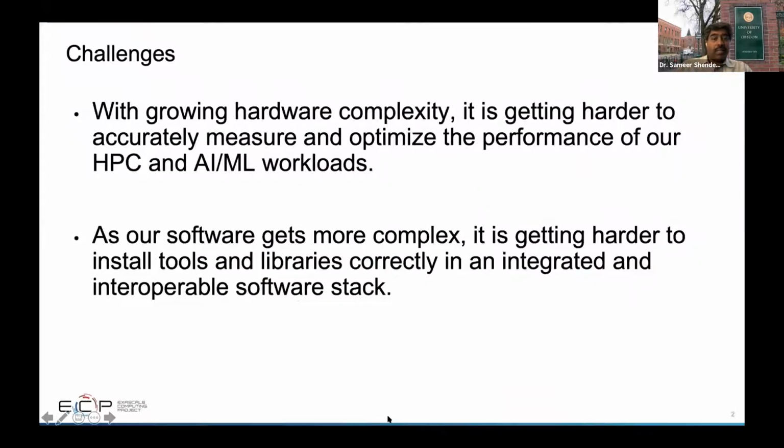So the two key challenges that we are trying to address here are that with this growing complexity of our hardware, it is now getting harder to accurately measure and optimize the performance of our HPC and AI/ML workloads. And the second challenge is that as our software packages become more complex, it's even getting harder to install the tools and libraries correctly in an integrated software stack.